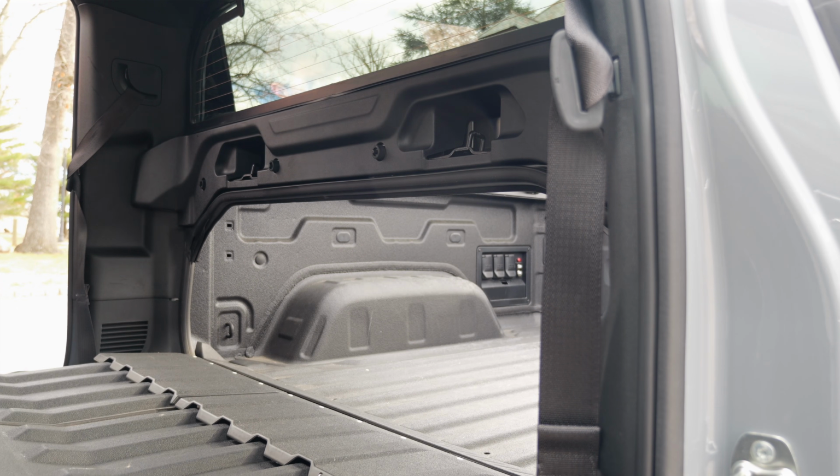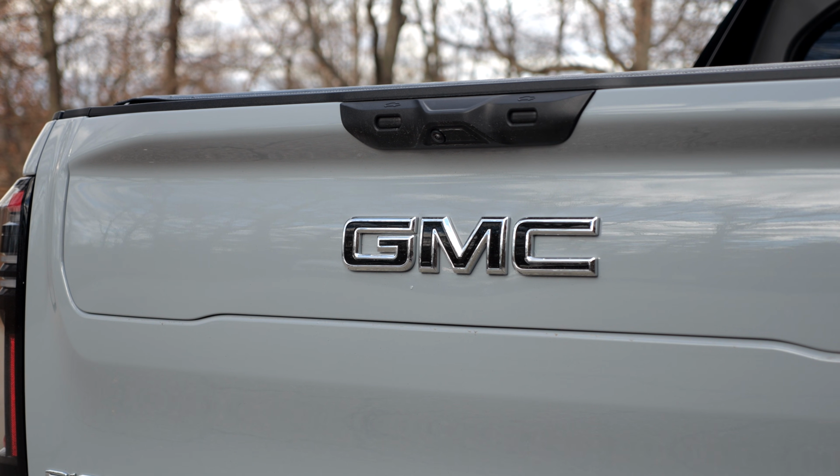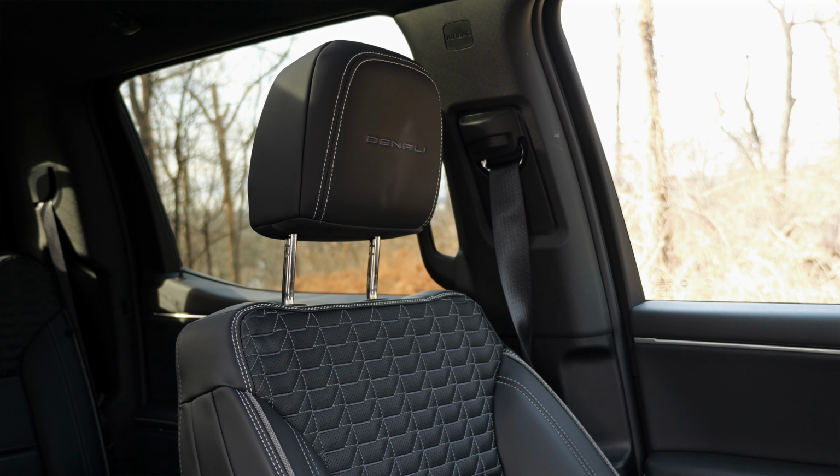As for cons, the ride seems too harsh for a luxury truck using adaptive air suspension. I also expect better, more comfortable seats in a $100,000 truck, and for the love of God, just give people Android Auto and Apple CarPlay since your software is already capable of that.